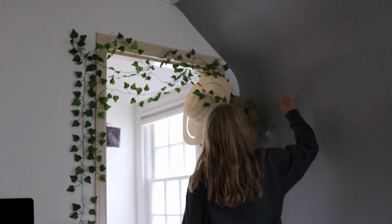I did a rearranging today, which is good, and I think I'll be back tomorrow to do even more. So, yeah. Okay, I'm going to take this stuff down.